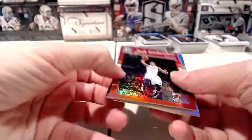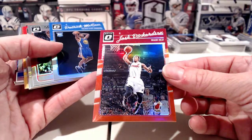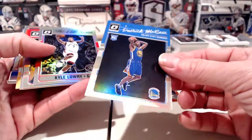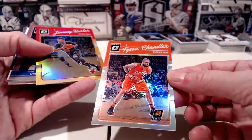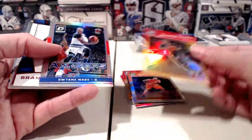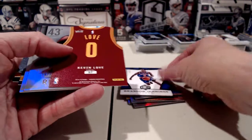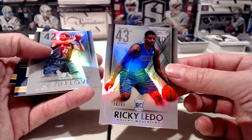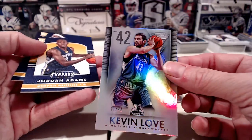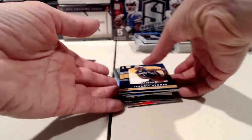Next, we're going to take a look at some of our inserts that I set aside that were refractors or numbered or whatnot. So there's Josh Richardson, I started to say Donaldson, Josh Richardson for the Heat, Patrick McCaw for the Warriors, Elite Series, Kyle Lowry for the Raptors, DeMar DeRozan for the Raptors, Tyson Chandler for the Suns, Jimmy Butler for the Bulls, Dwyane Wade for the Heat. Then we had a Brandon Jennings numbered /299 for the Knicks, the Kevin Love jersey insert for the Cavs, Ricky Rubio for the Timberwolves numbered /43, Kevin Love for the T-Wolves numbered /42, the leather rookie for Jordan Adams, Grizzlies, leather rookie Jarnell Stokes for the Grizzlies.